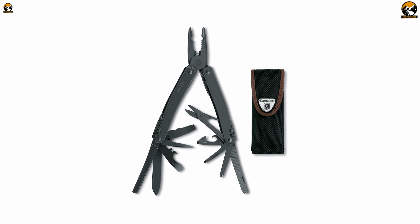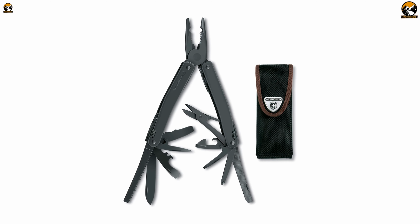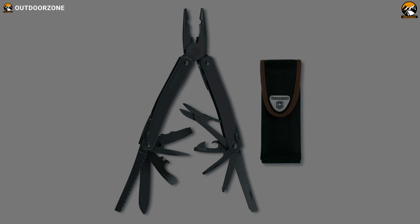Construction-wise, the multi-tool is made out of stainless steel and weighs less than a pound, which makes it light enough to carry along on your bug out.